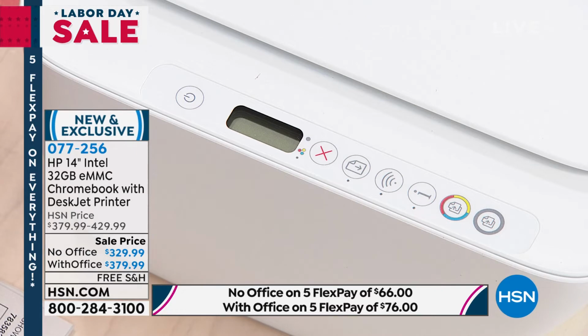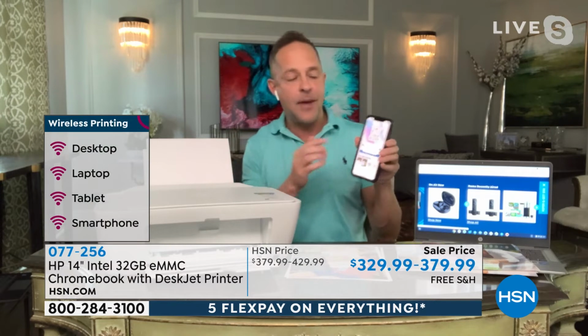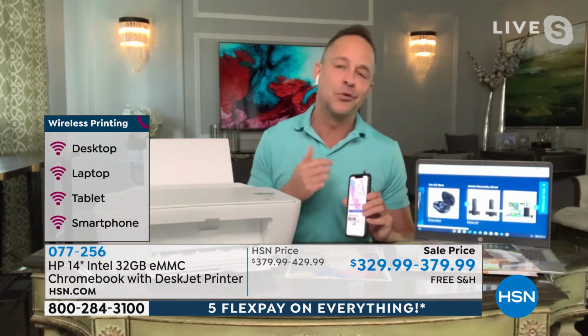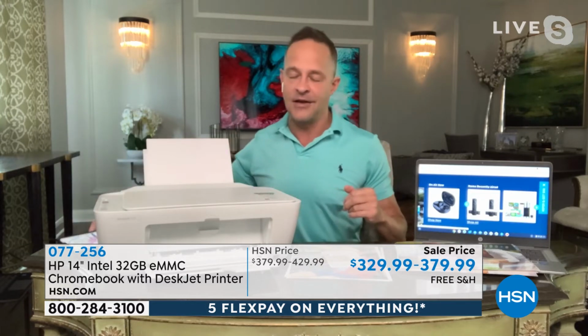This is a Wi-Fi printer, so you can print wirelessly. This is one of the biggest things I'm about to tell you. I've got an iPhone here, so I just hit print. I'm actually printing something from the HP Smart app. It's called HP Printables. They have really cool greeting cards, really cool activities for kids, a lot of holiday-themed stuff. It changes out all the time. I'm going to print something quickly just to show you.